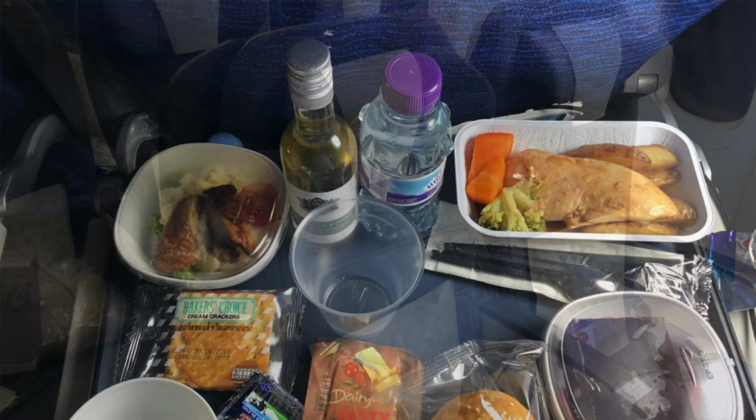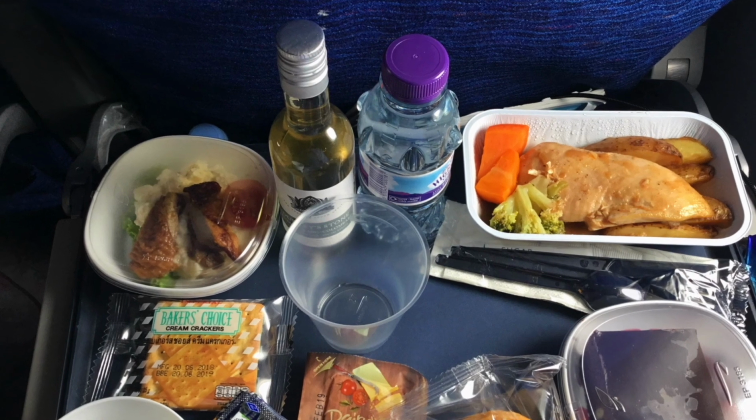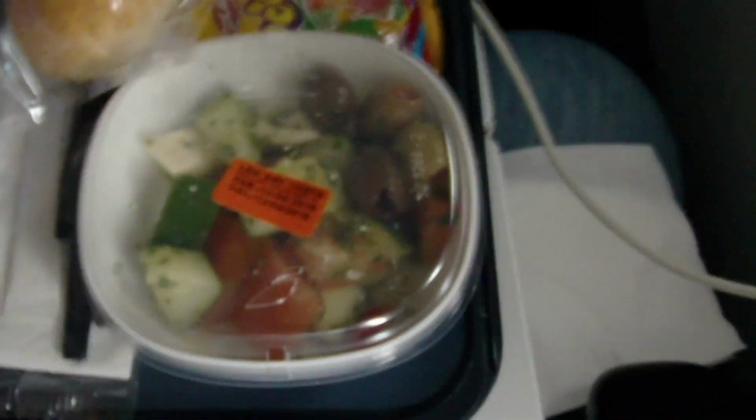Now on this flight I didn't actually fly economy. These pictures of food are from another economy class flight that I took to Sao Paulo. But on a long haul flight you should expect to be fed from the bar twice. You'll get a main meal and you'll probably get a snack before arrival.